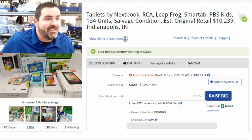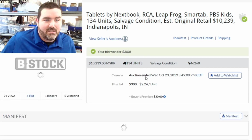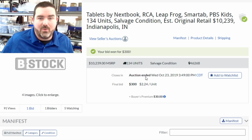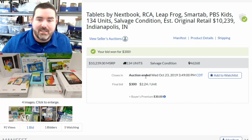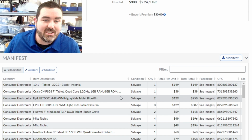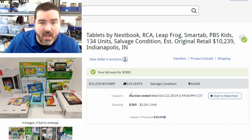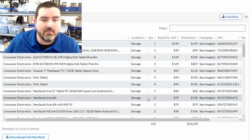I'm going to refresh it just in case, because sometimes people bid at the end. Woo! And we won. So that's exciting. Woo! That's surprising. I really thought that somebody would bid on this auction. But they've got good reviews, the seller does. They sell other items.